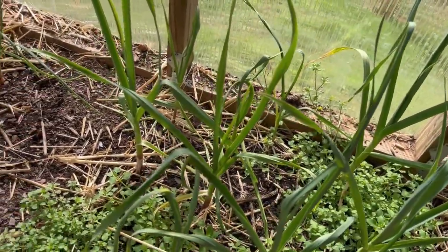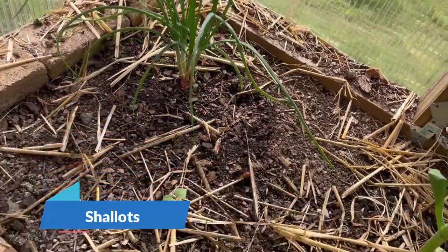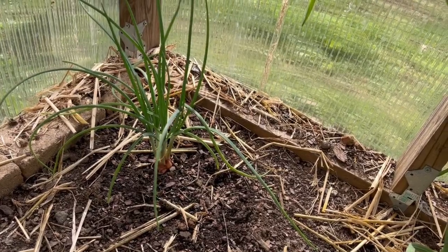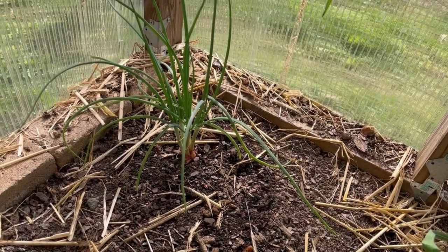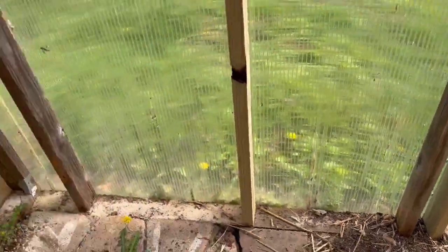And then I had these little onion-like things, and I can never remember the name of them. I had about 6 or 7. Only one made it, but it's producing multiple, so that's good. If you can remember what they're called, make a comment down below. I always forget.